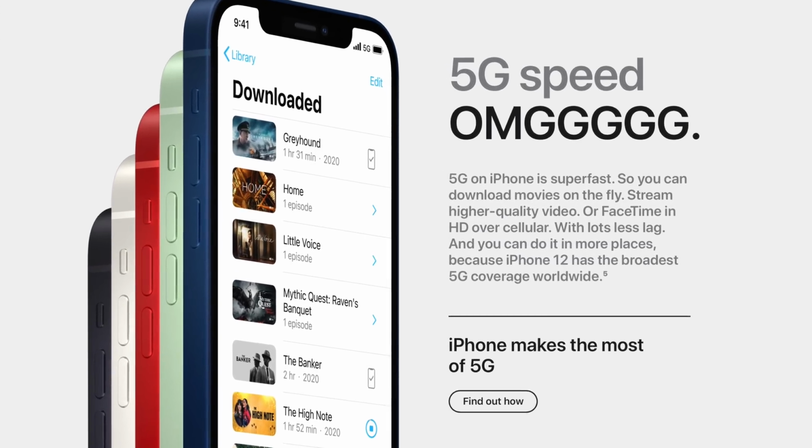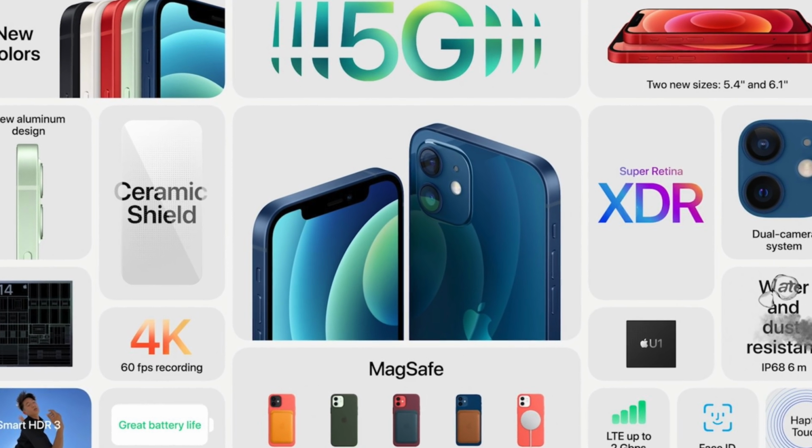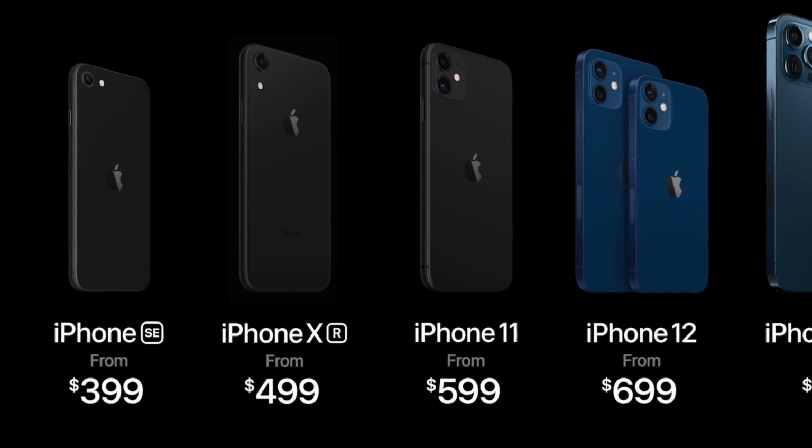In fact, for this video, I'm going to do my best to give you a detailed breakdown of everything new with the iPhone 12 and iPhone 12 Pro, which model is right for you, and some other considerations you might want to consider, like maybe skipping the iPhone 12 altogether.